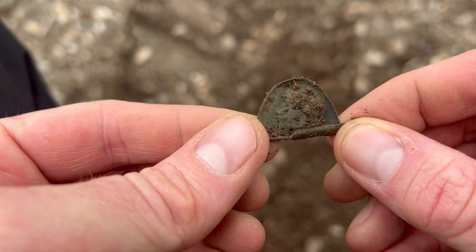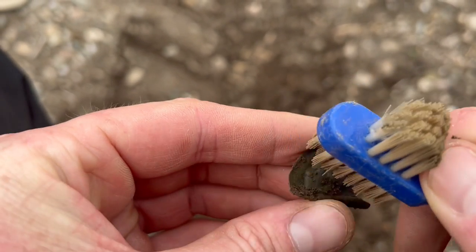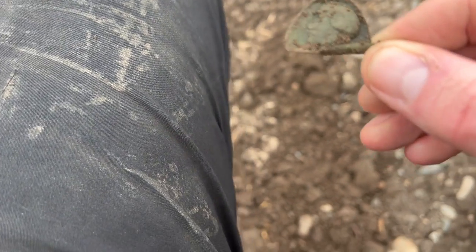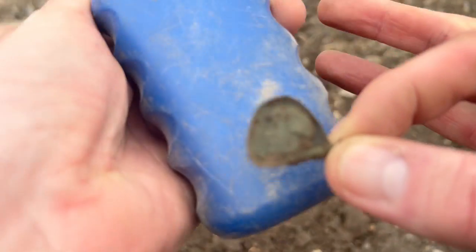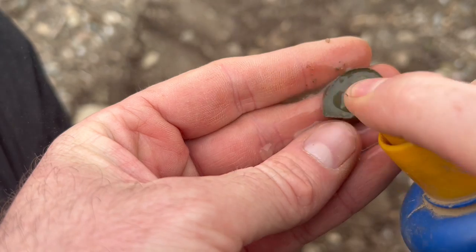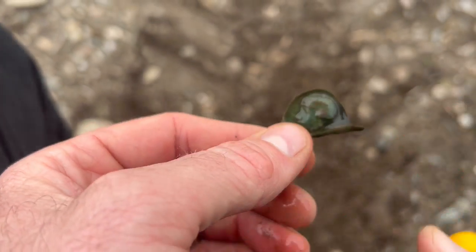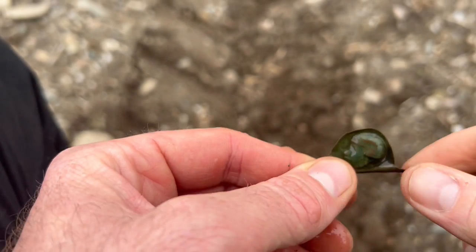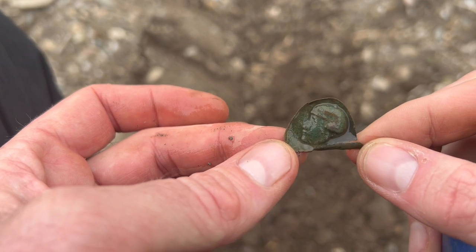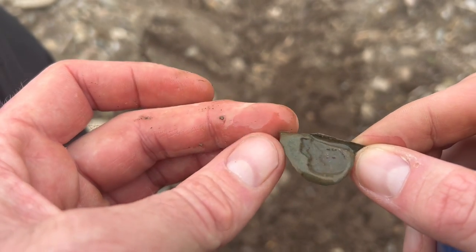We've got a face, or a head. Let's give it a little light rub. In fact, I'm going to go with the water because it's quite stable. So, let's give it a wee squish of water, or a scoosh as we call it in Scotland. Well, there we are. The mud is off, and it is 100% a head. Looks like they're actually wearing a helmet. So, I'll let that dry out, and I'll get back to you in a moment.